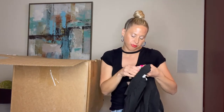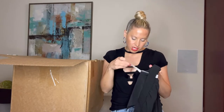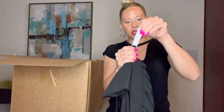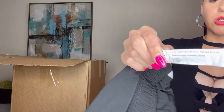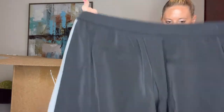These are cute, but they have no information on them. I don't know. It has no brand tag, but I'll show you the materials tag. It does have an RN number. I don't think you can see that at all. I'll probably try to look that up, but it seems like the brand tag was taken off.